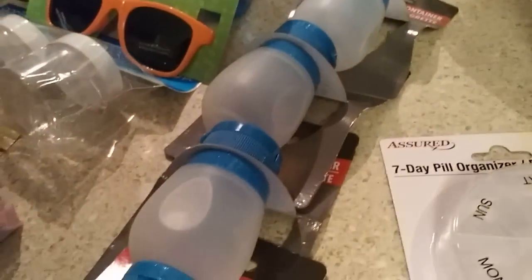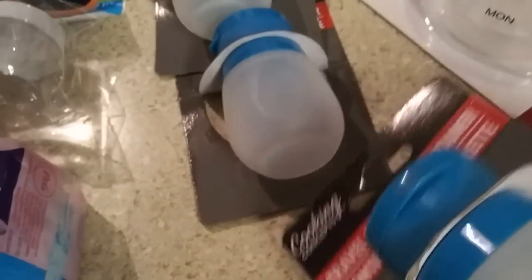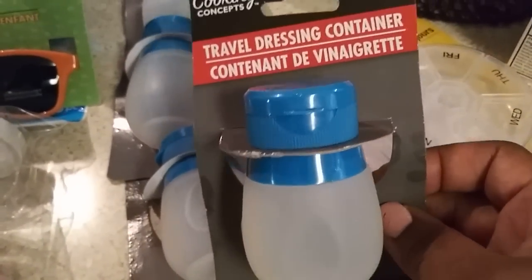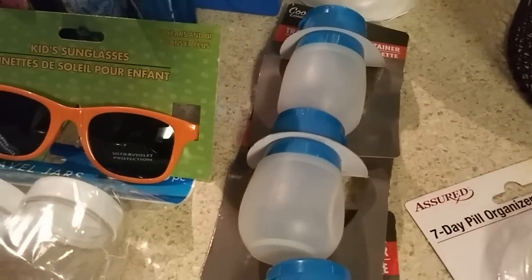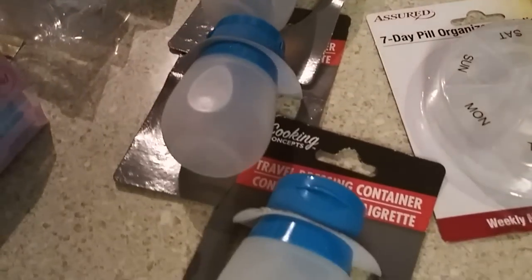But I forgot to walk back over there and check. Then also, you guys, I'm sure you know this hack where you put your lotions and stuff in these little travel dressing containers. I was hoping and crossing my fingers they had some, and they did. They were low, and this is the only color they had, but at least they had them.